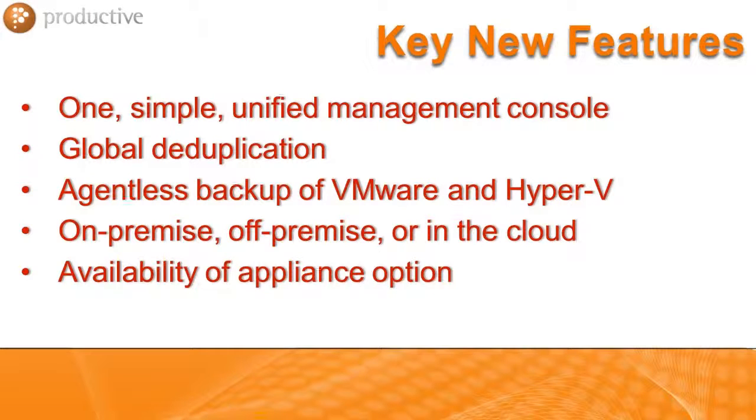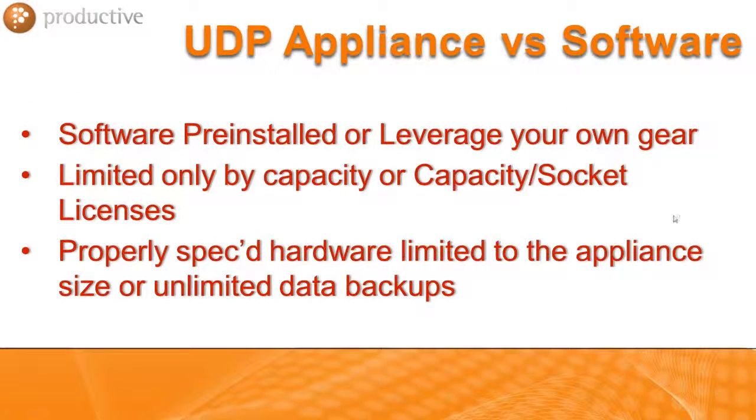Yeah, totally. And it really allows you, the UDP allows you to back up locally, you can back up off-prem, you can back up in the cloud or use a cloud service. And lo and behold, now there is the appliance option. So, John, I'm going to throw it over to you to tell me, can you compare and contrast the UDP appliance versus software?